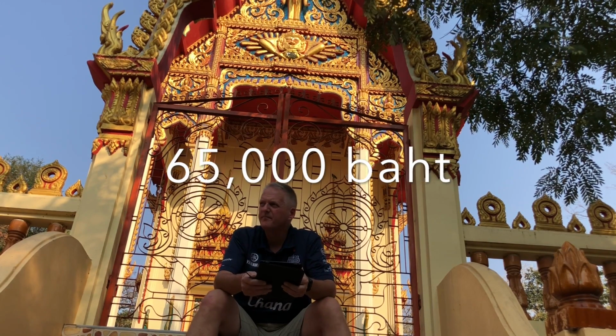The window coverings inside, so those are going to be the drapes and the pull-up blinds. They're for the upstairs windows at the front of the house, all the opening door windows, the bedroom windows, and on most of those they have the sheer as well as the blackout drapes. So to do all of those, and these are all installed prices by the suppliers, that was 65,000 baht.